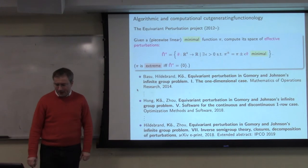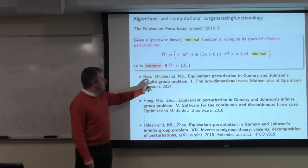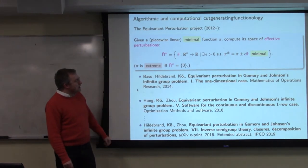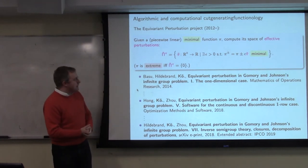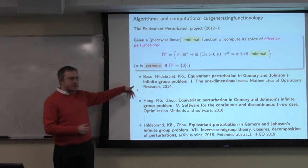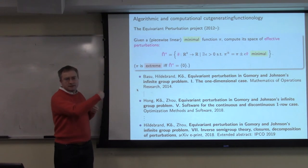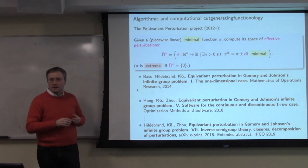Let me skip literature. This has been the core of our project that we started with Amitabh and my then PhD student Robert Hildebrand. This was our first paper on the one-dimensional case that dealt with piecewise functions that have rational breakpoints. It essentially gives a pseudo polynomial algorithm to decide extremality by forming a large grid. If you do things over denominator 7, you're working in a dimension 7 grid like this. If you have a denominator of 7 billion, then you lose.